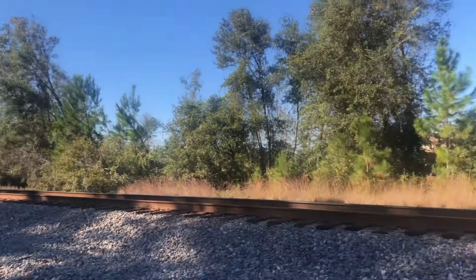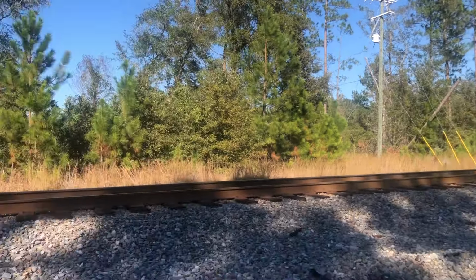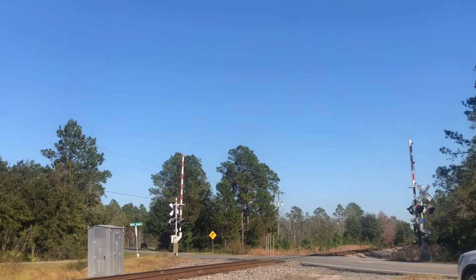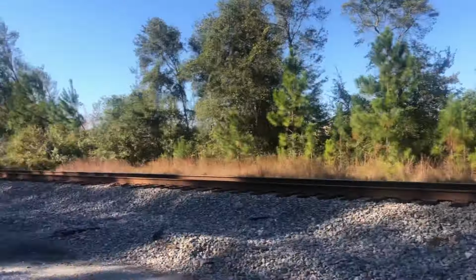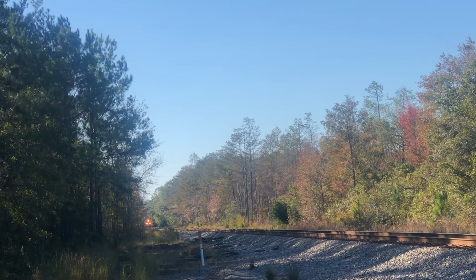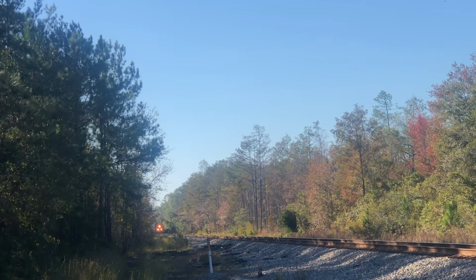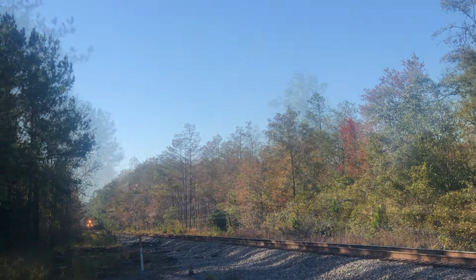We headed back a little southeast out of Valdosta to Howell Road, where we're going to get this next train. Here is NS 321, originating from East Point, Georgia, heading to Jacksonville, Florida. This train is a manimodal or autorack train, all loaded freight cars.